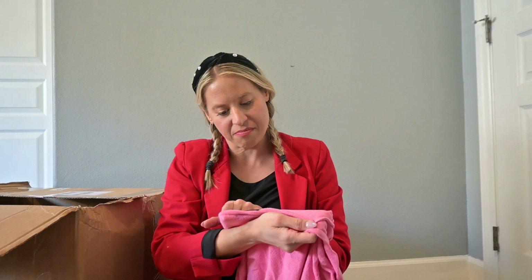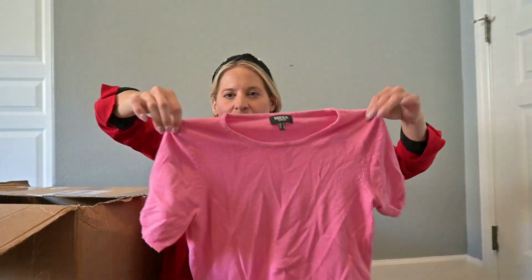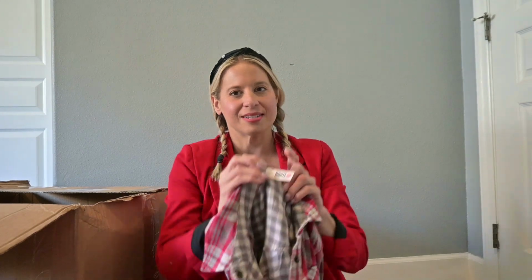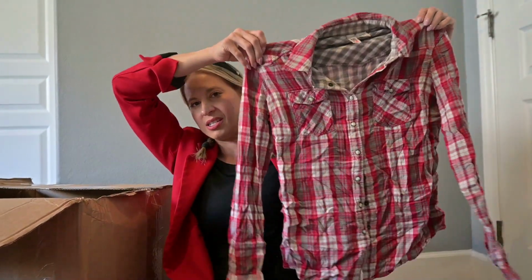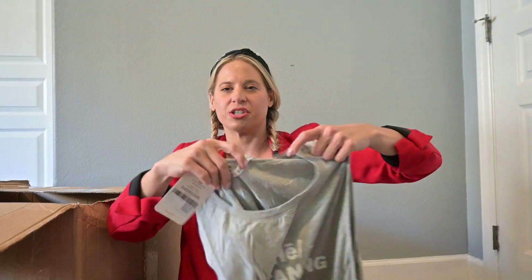This is MGXX or MCXX. Doesn't seem like it's that expensive, but this one is going in my research pile just because I don't know. Some flannel. This is Route 66, or do you say Route 66? Everybody pronounces that word differently. Route 66 or Route 66? You tell me. I say Route. In either case, I don't know anything about this brand, so I'm going to do a little bit of research. T-shirt, Fabletics t-shirt with the tag.